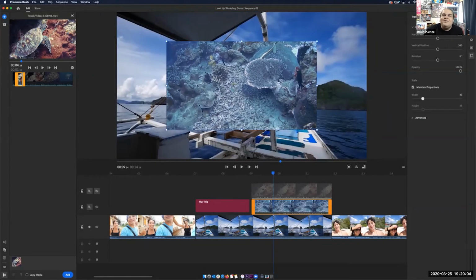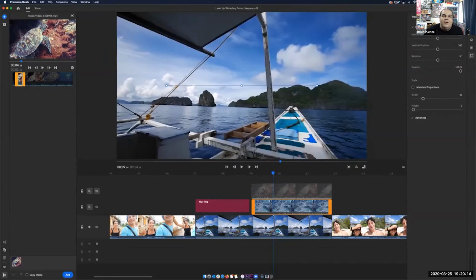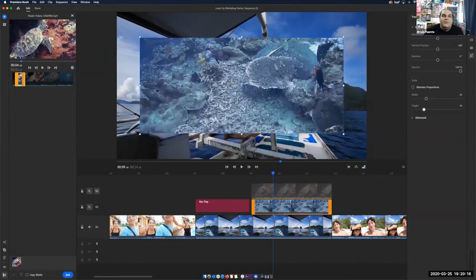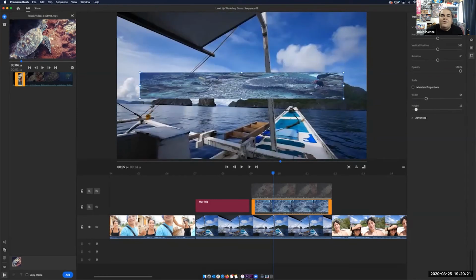If for whatever reason I wanted to stretch that footage, so maybe I'm going for an interesting effect or something like that, I can uncheck this and then I can freely transform this and stretch this out however I'd like. So there may be a reason why you want to do that. I don't want to do that here.